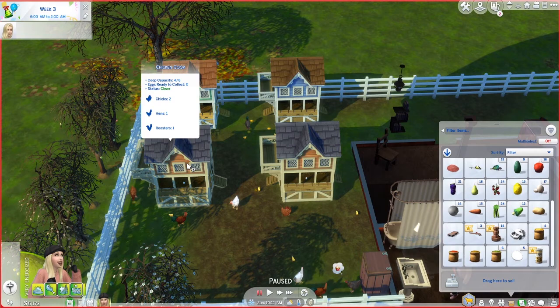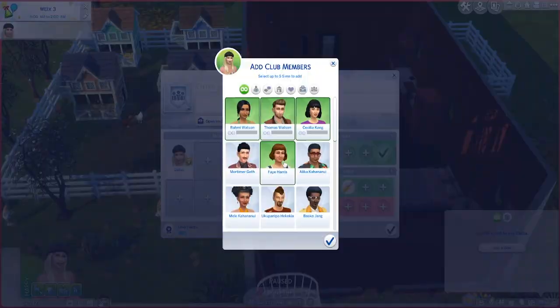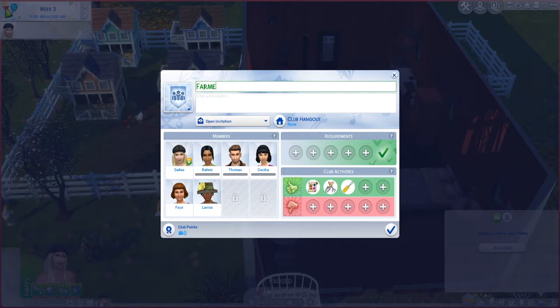End of week three, we have 18 chicks and a couple of eggs, so we are well on our way, but it's getting more difficult and there may come a time where we're going to want to bring in some help. All right, so we are making a club to help me take care of the farm, and they will care for animals, do a little gardening, repair things as needed.